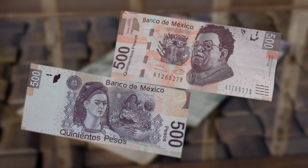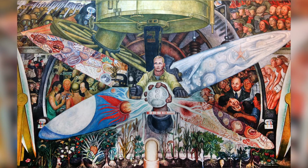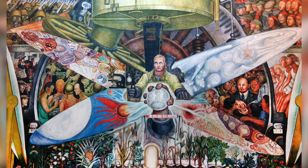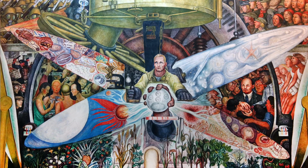Diego Rivera, famous Mexican muralist and Frida Kahlo's husband, has left his mark here. He was known for his works that are rich in history and sociopolitical commentary. One of the most controversial is Man, Controller of the Universe, which can be found here at the palace.